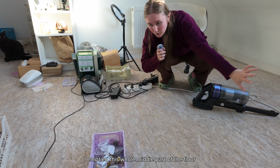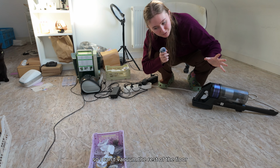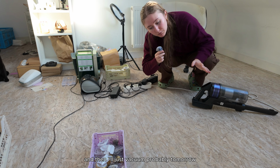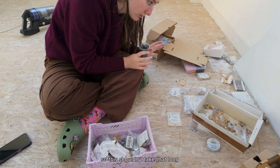And then I'm going to do a basket for packing supplies, I think, and then one for just random stuff. I emptied this whole middle part of the floor, but the battery of my vacuum just ran out, so I can't vacuum the rest of the floor. But I am going to keep on decluttering, and then I'll just vacuum probably tomorrow when the whole floor is empty. And this is mainly just all jewelry, so this shouldn't take that long.